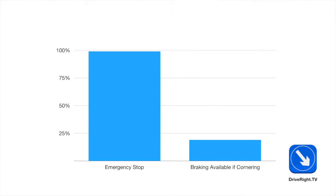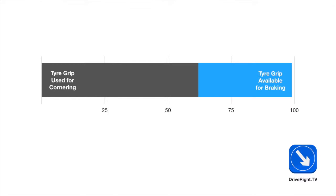19% isn't really going to slow you down very much. So the biggest bit to remember here is that whatever grip you're already using for cornering, this reduces how much spare grip you've got left for braking.